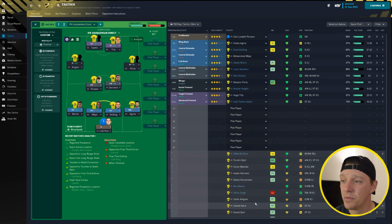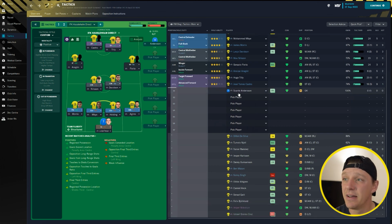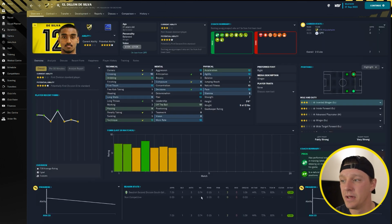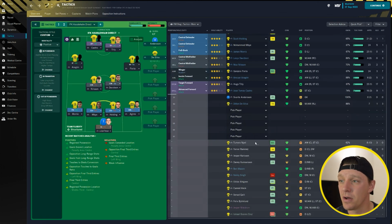On the bench, we've got a couple of players. Little regen fella here of Sivonte Anderson. Not really much to have a look at, as you can see here. 16-year-old. He's just a backup goalkeeper. Dylan Da Silva, we brought him on loan. Again, he's got 1 goal, 7 appearances. He's not bad off the bench on that left-hand side, so he'll go there.